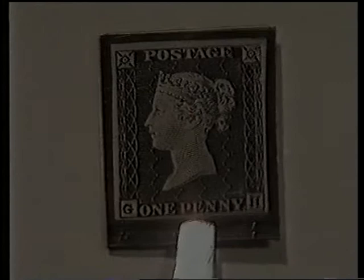I submit that a postage stamp is a curious summation of the character of any country at any specific time. Incidentally, this country, Britain, produced the very first postage stamp in the year 1840, the famed Penny Black. Finely engraved and displaying the profile of Her Majesty.